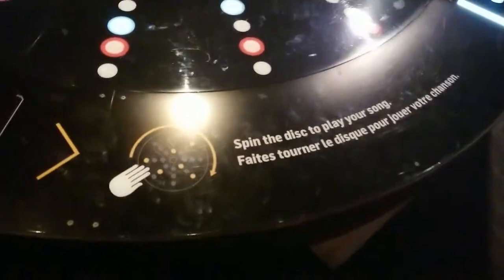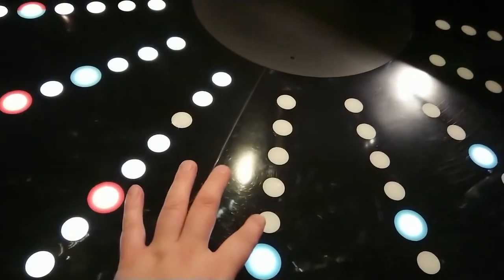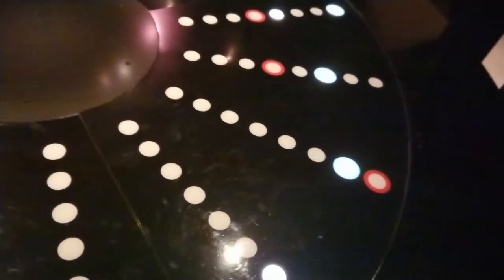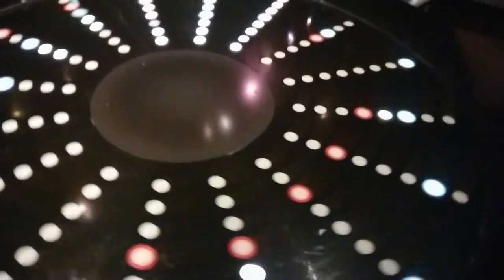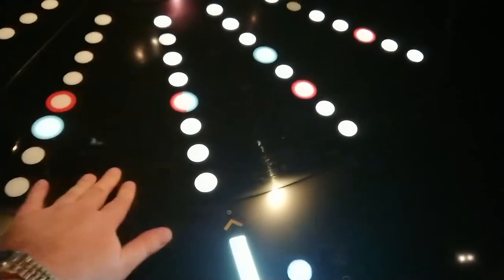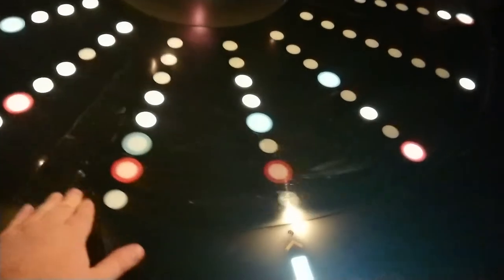Try this out here. Spin the disc to play your song. So you select notes, I think, here. Yeah. You light up your different notes. And how do you spin it? Oh, here we go. Oh, I see. So it plays the ones that are on this line. What are these red ones?